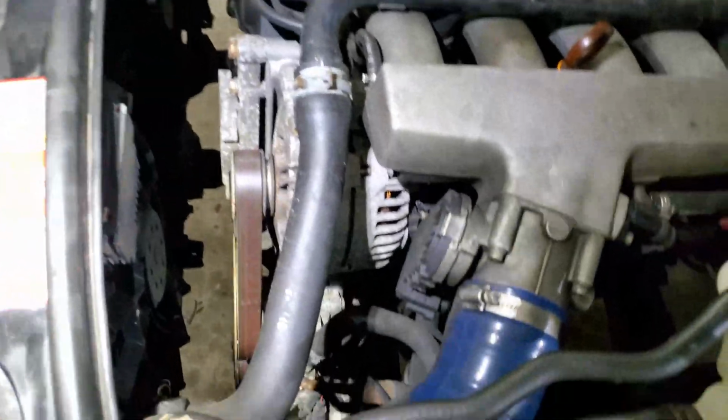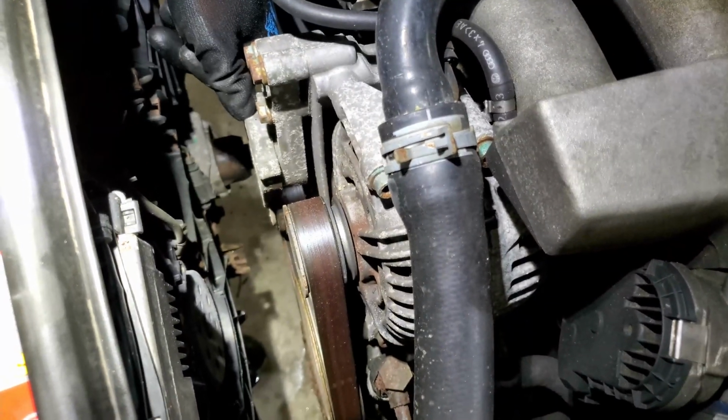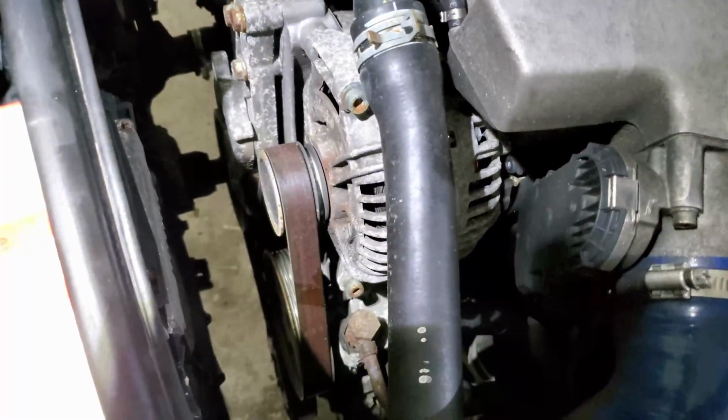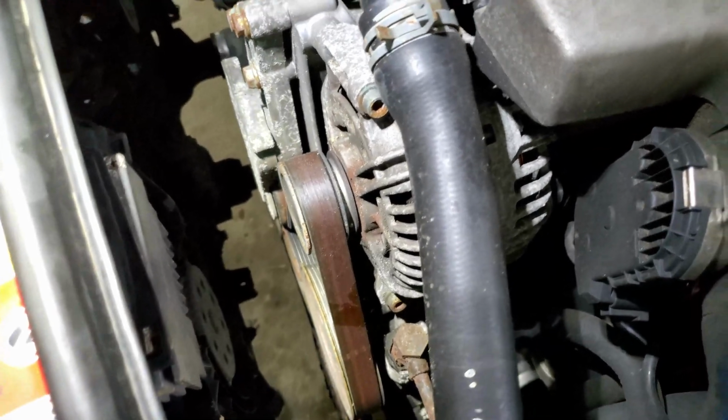So I think the next step is to release the tension off of this automatic serpentine belt tensioner. I'm going to replace the serpentine belt because this is absolutely a colossal pain in the butt to have to do every time. If I'm coming in here, I might as well replace the belt.